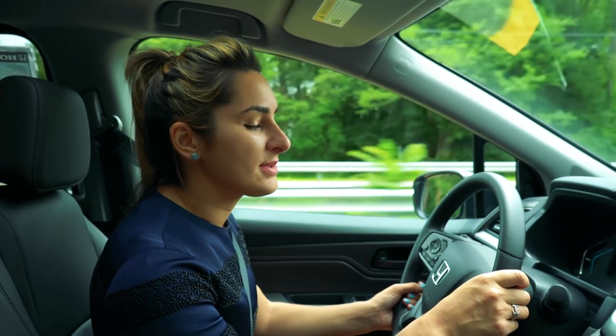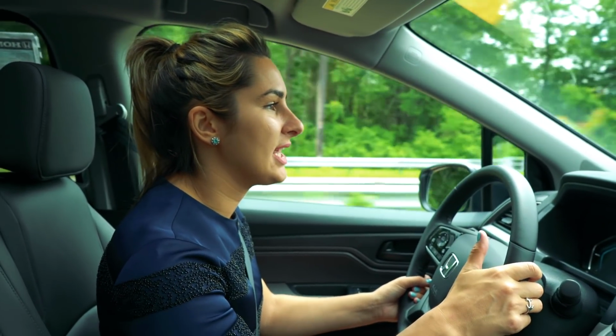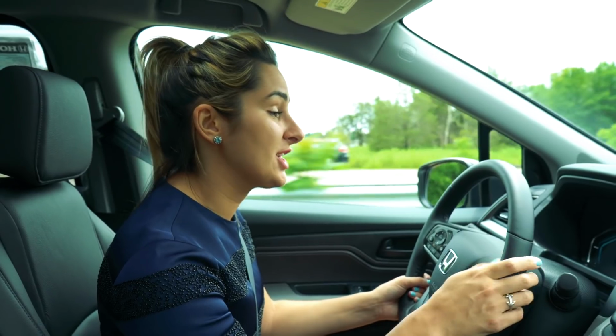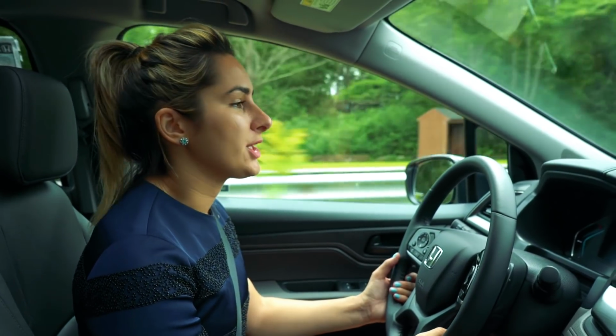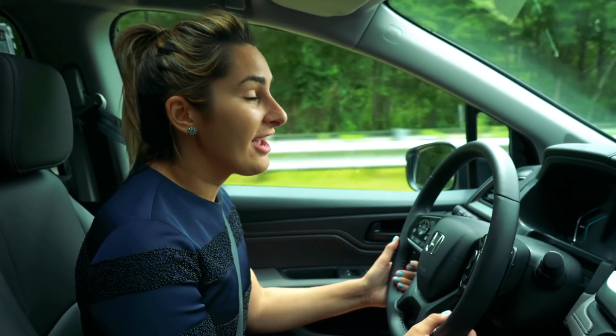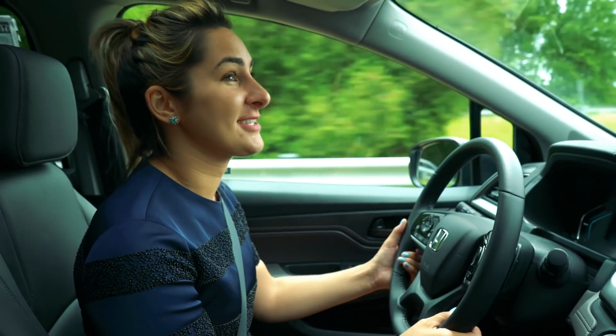I can really feel the difference with the 9-speed automatic transmission. You can see the smooth transition in the shifting. It has really great acceleration, so it's overall extremely pleasant to drive. If I had my own family, I would most certainly get one.